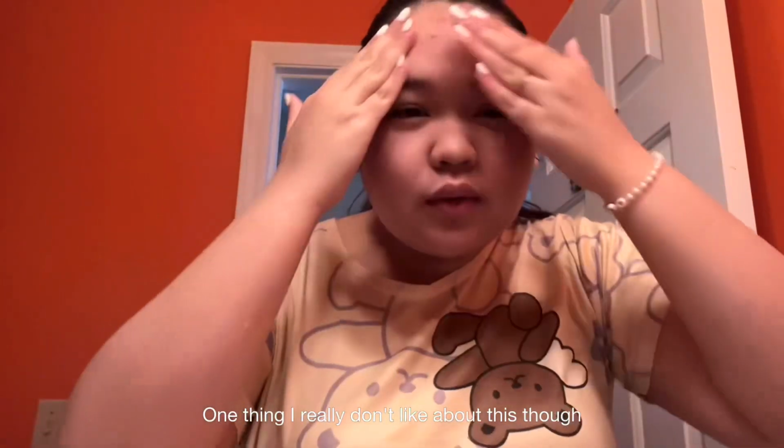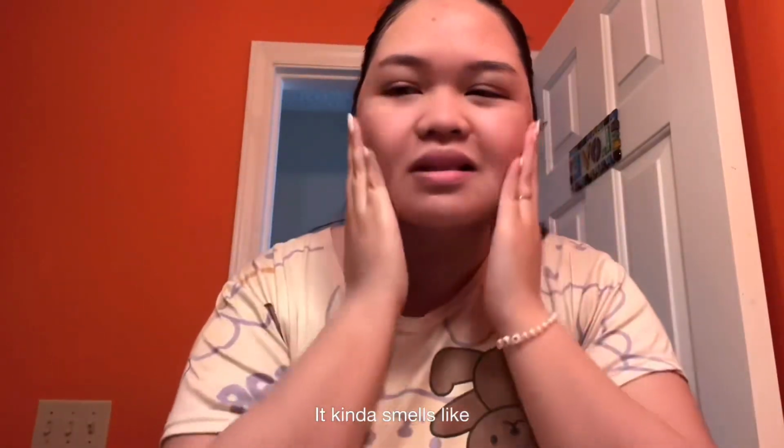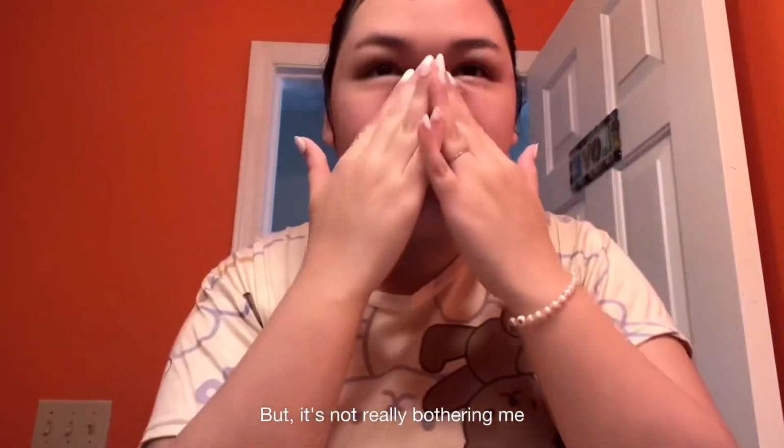One thing I really don't like about this though is the smell. Although it says like fragrance free, but it says free of fragrance anyway. It kind of smells like, I don't know, but it's not really bothering me.